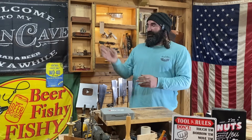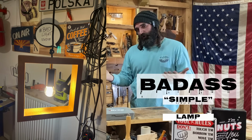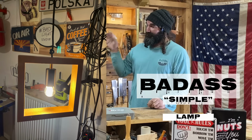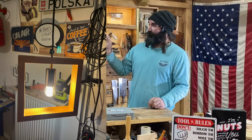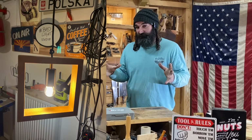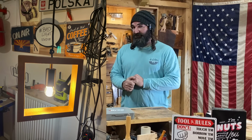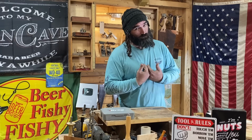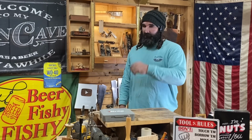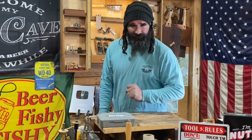So he made this badass simple lamp, is what he called it. Yeah, it may be simple. However, I actually really like this lamp. It's modern yet contemporary and rustic all at the same time. Not easy to do. And I'm thinking about making this project in the future with my own little spin on it. So Eric, good job, brother, and keep up the good work. No more IKEA furniture for you.